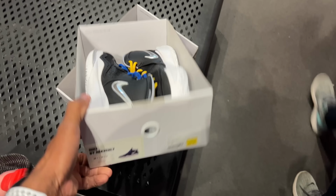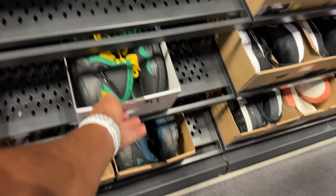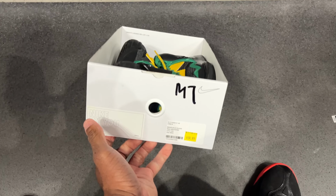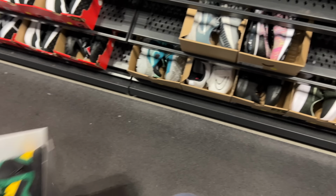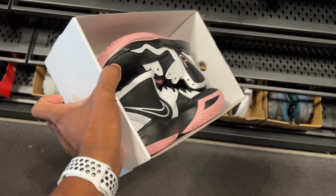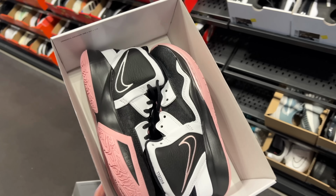These are like Nike ID Kyries, yep. 60 beans for those. They got the green joints. That's different. They got the black and white joint. That's different. Guys, I didn't even come here for those shoes, man. They got the Brazilian colorway or the Jamaican colorway, size 7, men's. Actually, this would grab my eye, these pink, black, and white joints, man. And they're going for 60 beans, men's size 7. These are all Nike ID.